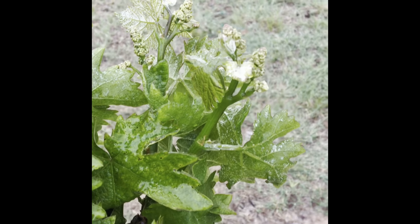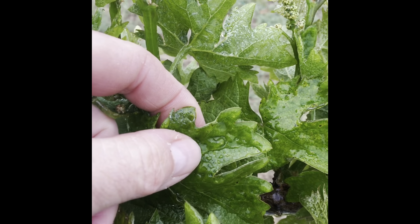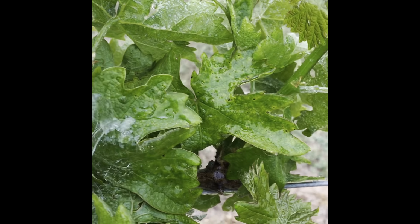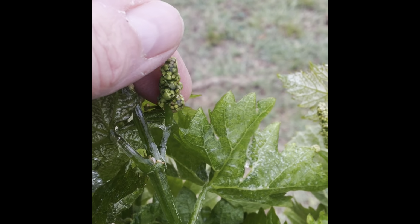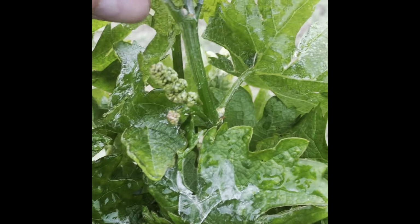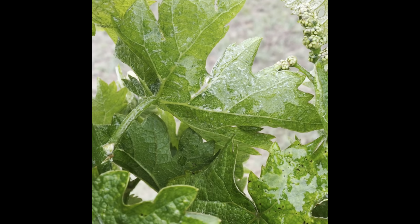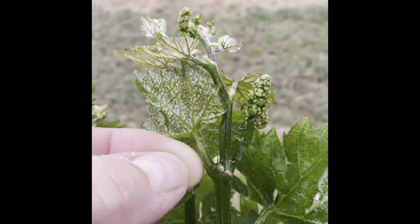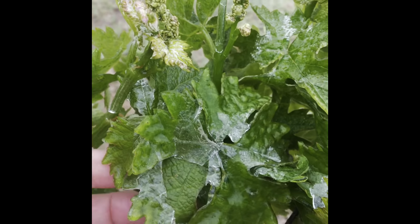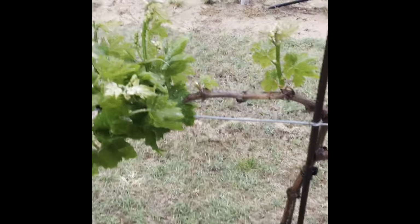Well, this isn't good. There's actually ice on all the vines and ice on the little cluster buds, so I don't know if it's enough ice to actually kill these small buds or not, but there's definitely ice layer on the entire leaves of all these vines. This is Montepulciano. I'm going to go down and check out the Syrah now.